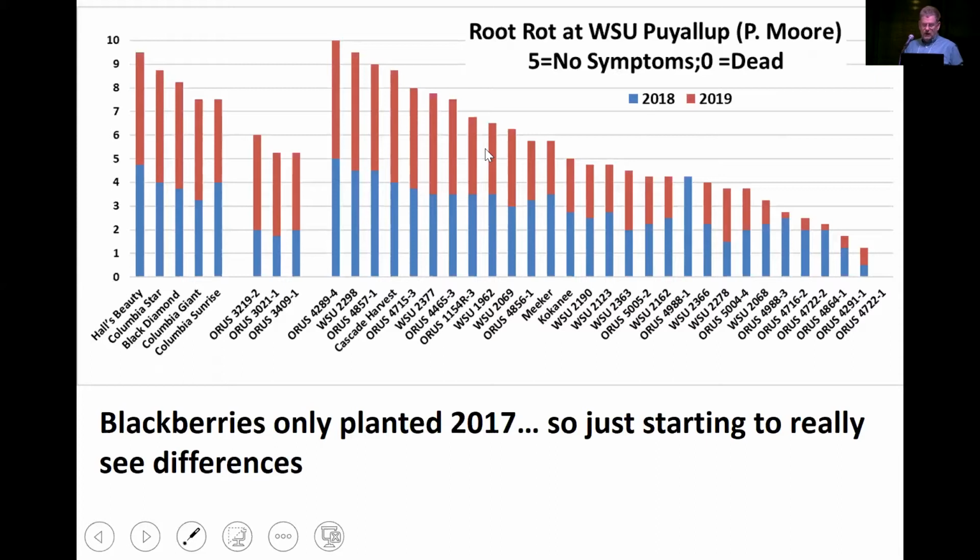Then we see we have a range of both black raspberries and red raspberries, from things that take root rot very well to things that do not. I will note that one of the early red raspberries that I talked about earlier is down on the right-hand end, meaning it's susceptible to root rot.